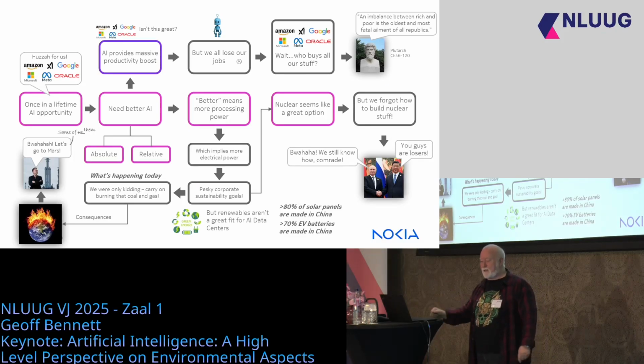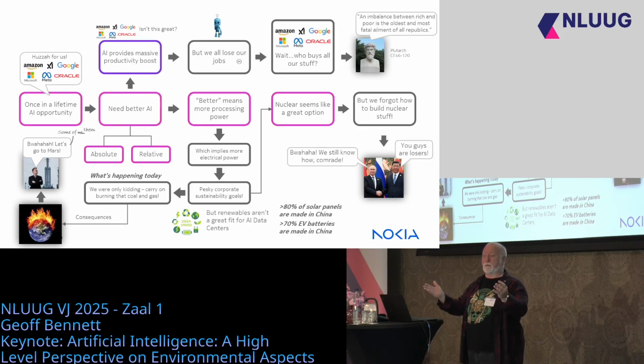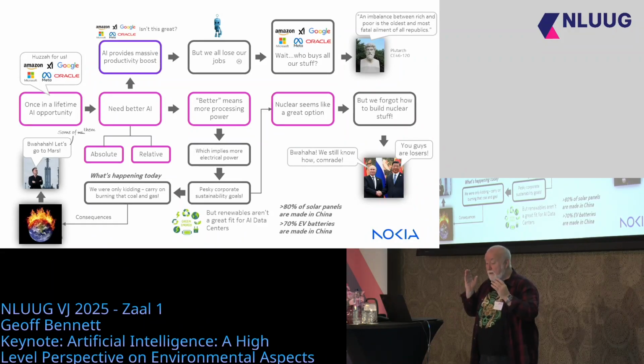And there was somebody that thought about this, Plutarch, back in the 1st century CE. An imbalance between rich and poor is the oldest and most fatal ailment of all republics. For 2,000 years, we've struggled with wealth inequality and not figuring it out. We were doing ever so well until about 20 or 30 years ago, and then we've just gone worse. Maybe AI can help us figure it out. Thank you very much.